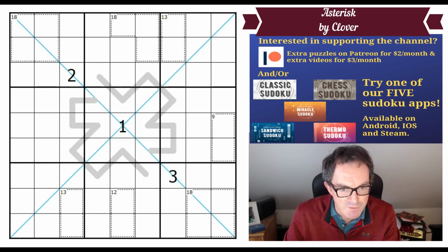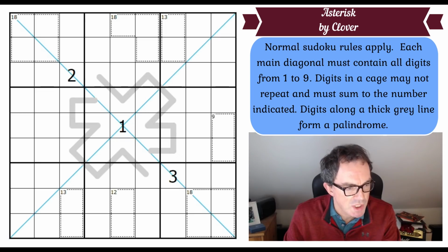Now the rules of Clover's puzzle I should read to you. We have got normal Sudoku rules apply. Each main diagonal must contain all of the digits from 1 to 9. So these are marked in blue in the puzzle. Digits in a cage may not repeat and must sum to the small clue in the top left hand corner of the cage. So we've got standard killer Sudoku cages, look. And digits along a thick grey line form a palindrome. So the Clover in the middle of the grid is made up of two palindromic lines.